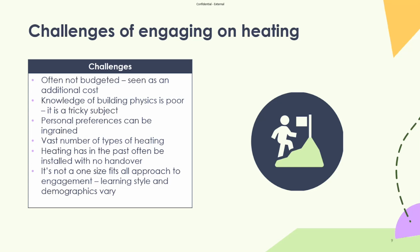So the challenge of engaging on heating. We're talking about talking to residents, talking to people who are in that premises, who are going to potentially have that property retrofitted. It can be challenging when we are talking about technology that isn't mainstream. It can be challenging because we often haven't budgeted, which I would argue is something that we need to make sure that we are doing.